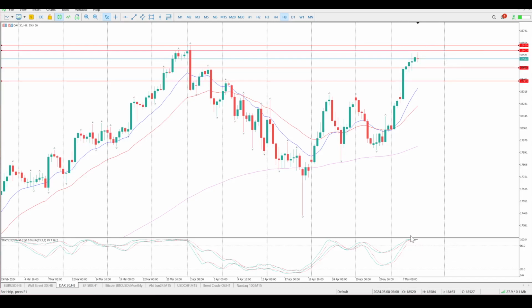Look at your oscillators. This is telling you that we are extremely tired at the moment, extremely overbought. So not really looking to jump in long here. I want to be long, but I want to be long off, as I said yesterday, something with substance, and that would be round about 18,300.